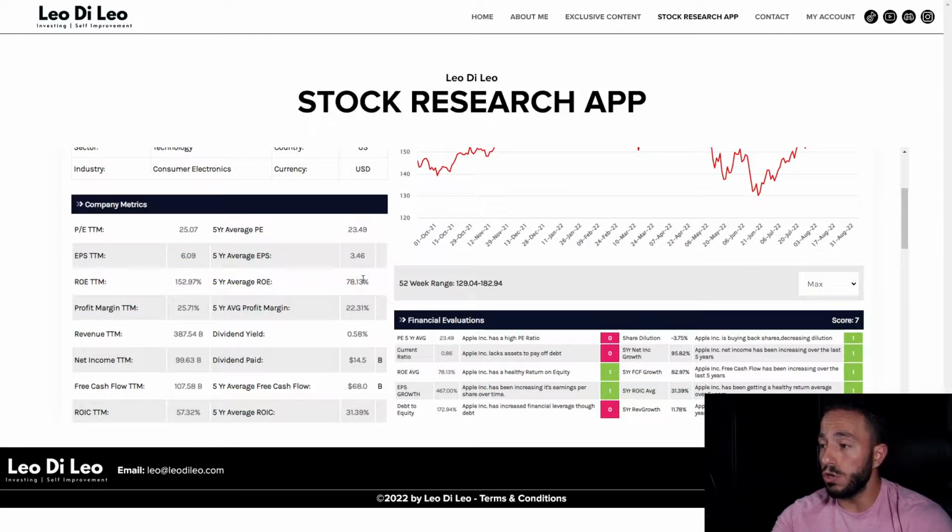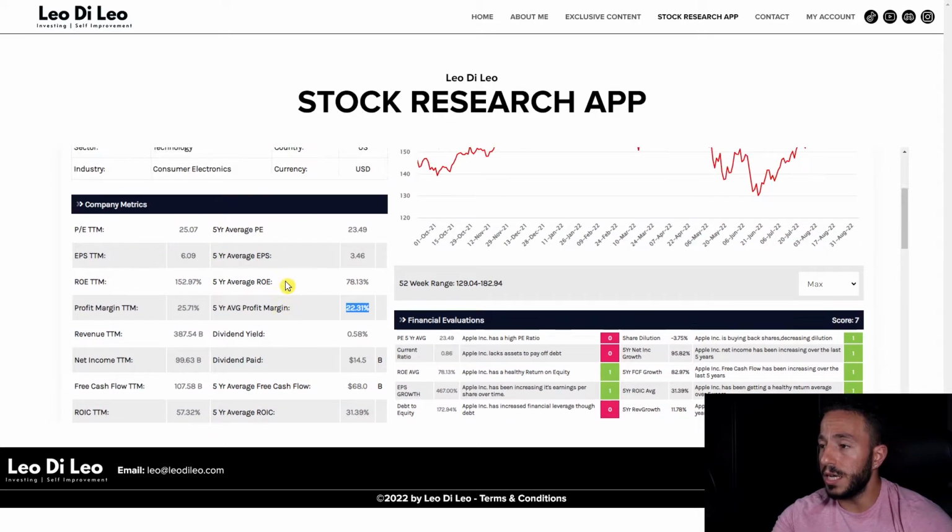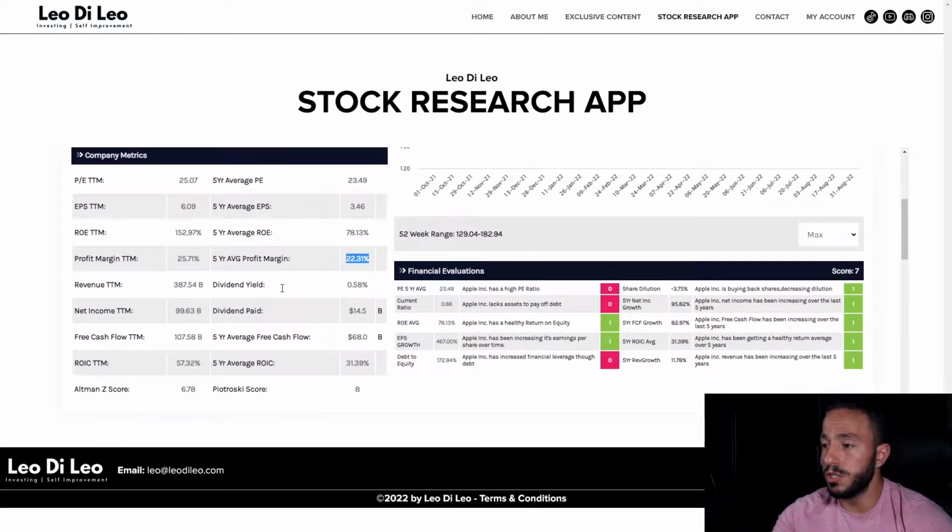ROE is also up in the last 5 years compared to our 5-year averages. That is incredible. Wow, that's a huge jump. 152 compared to 78, guys. Take a look at that. Profit margin has been pretty consistent, which is healthy to see. I like a company that has consistent profit margins. First 4 categories looking pretty good.